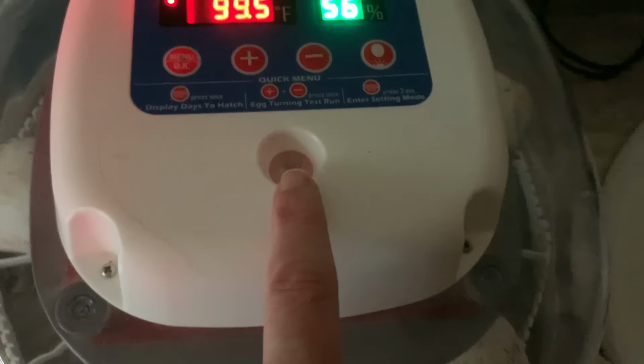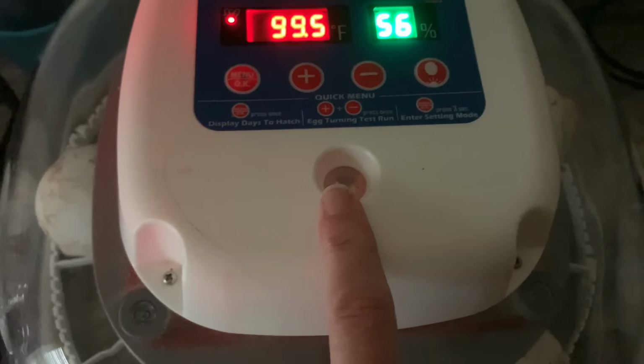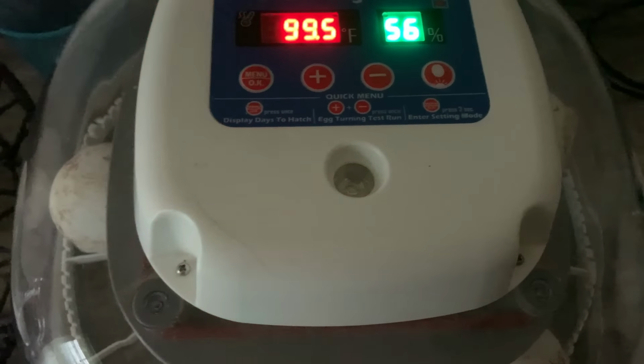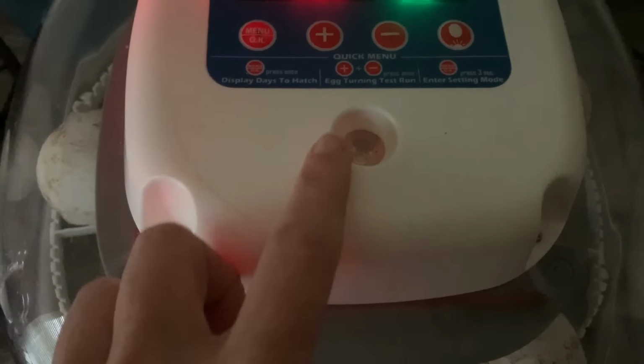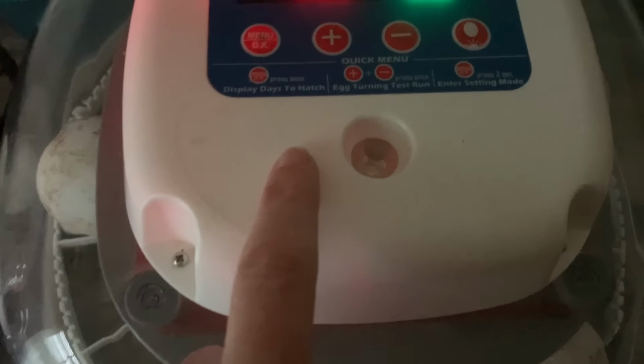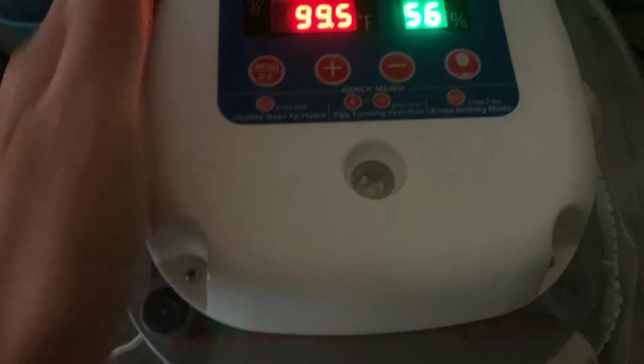Now you can candle these right here. This is very bright. But I find that I prefer my little manually held candler. It just works better. I mean, this gives you the idea, don't get me wrong, it gets the basic job done, but for filming and for fun, I just prefer what I normally use. All right, let's start. Let's get them rolling.